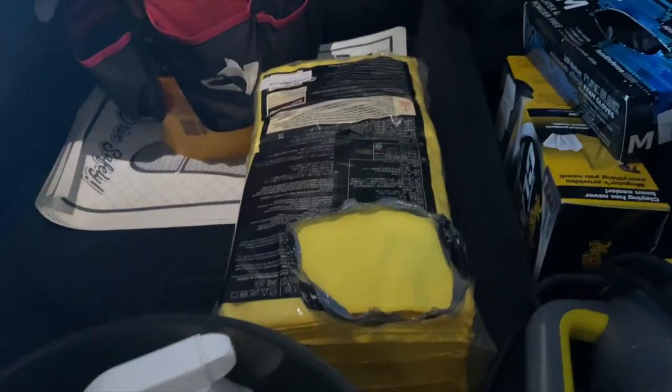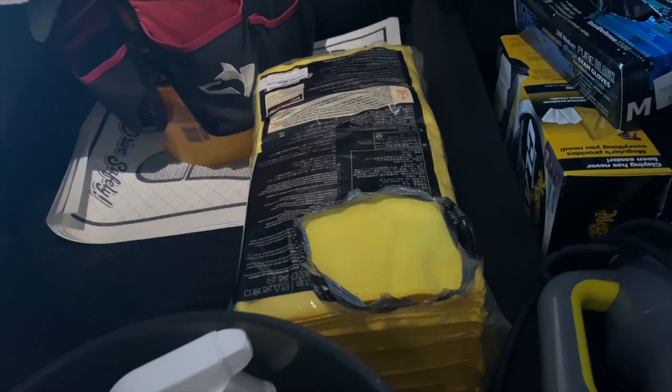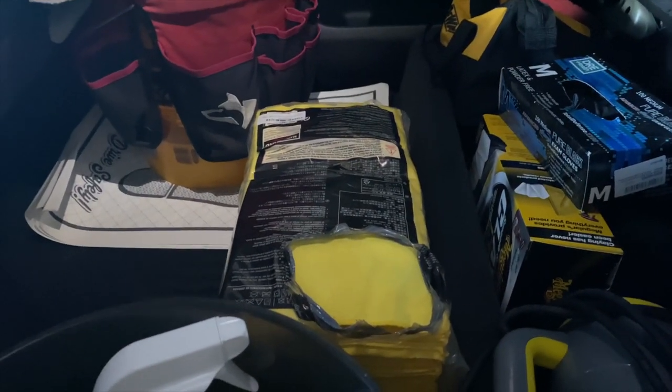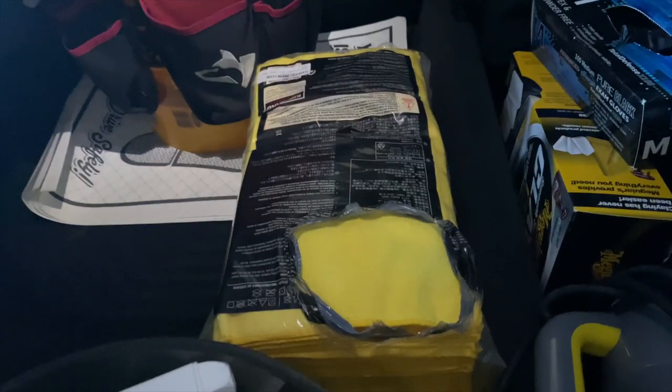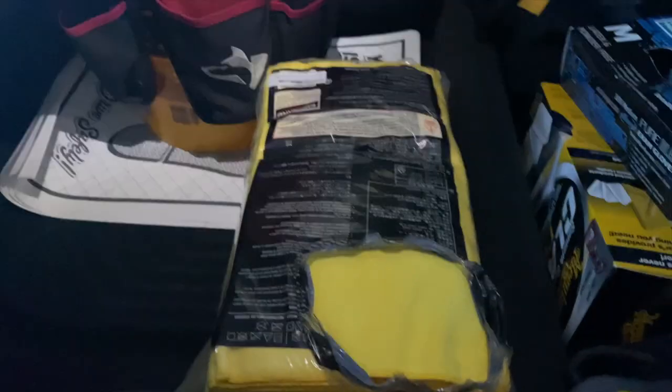You can get a lot of use out of them. I think they last me maybe at least a month or two, maybe even more, as long as you wash them well and don't let them sit for too long before washing. But they're very, very good. I use them for the interior. I use them for the exterior. Sometimes I'll use them for wiping off coatings.